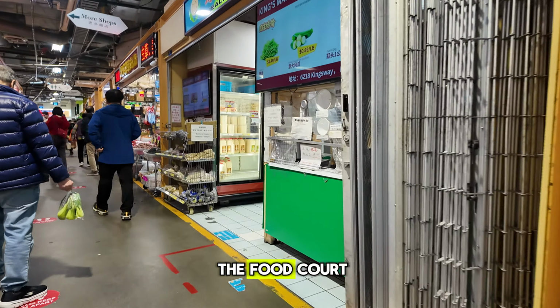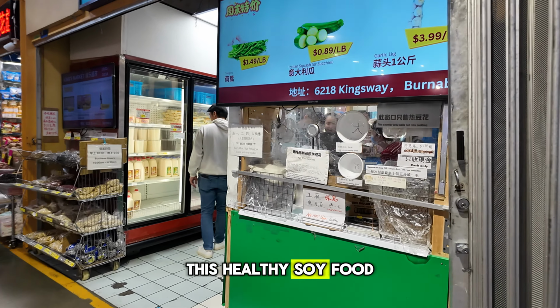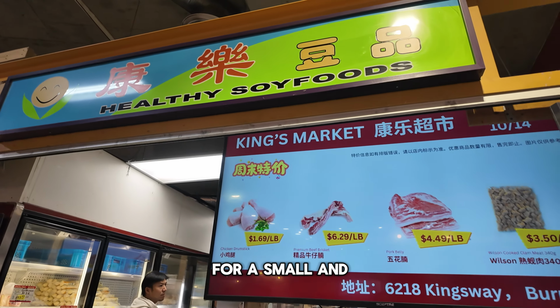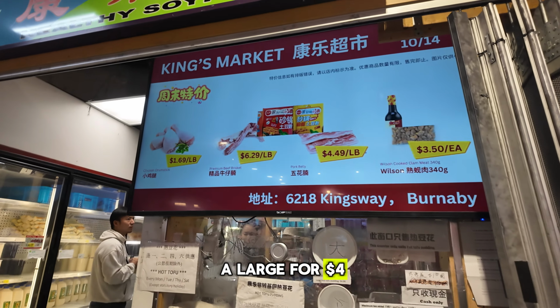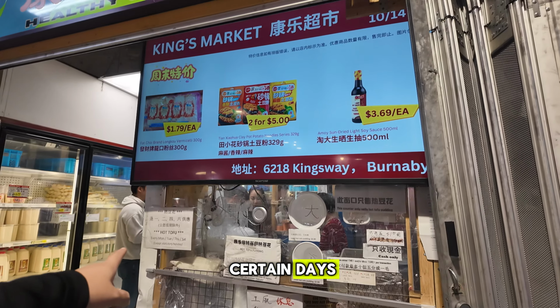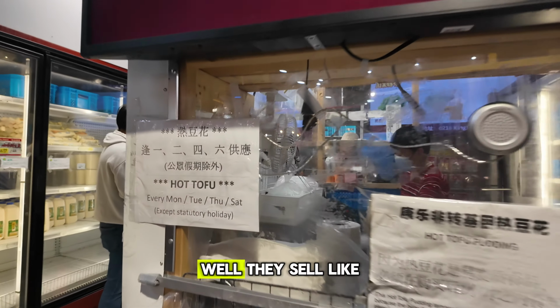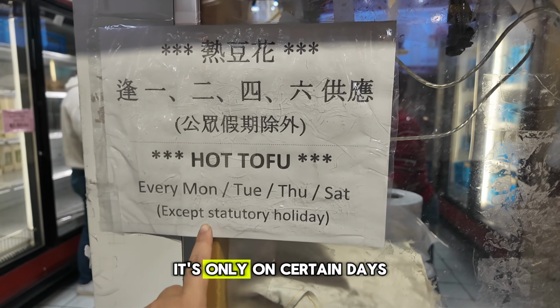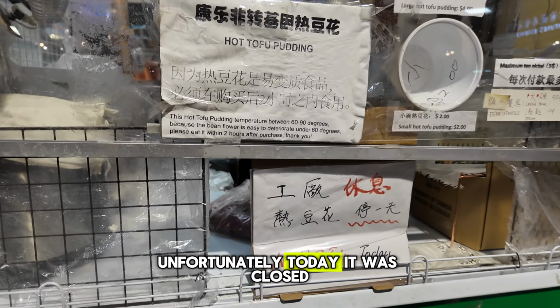Before I head to the food court, I wanted to show you guys this healthy soy food place in Crystal Mall. They sell hot tofu dessert for $2 for a small and $4 for a large. They're only open on certain days, so make sure you check beforehand. They sell the cold items in the fridges, but the hot tofu dessert is only on certain days. Unfortunately, today it was closed.